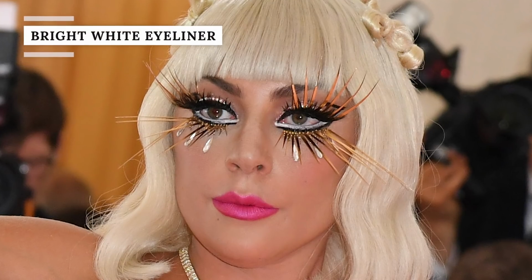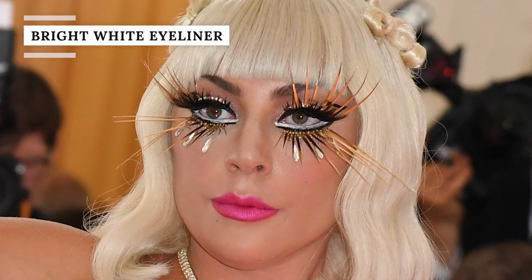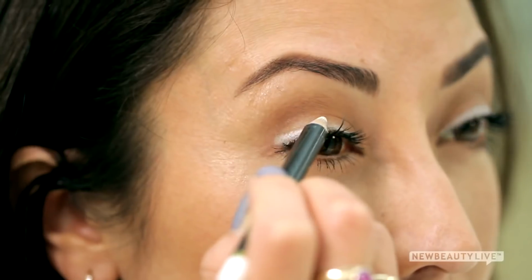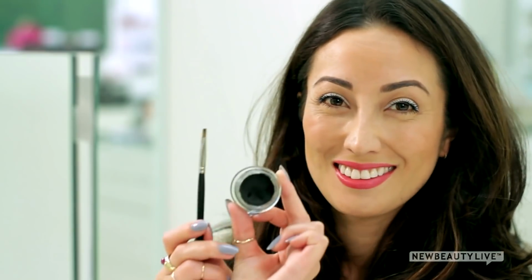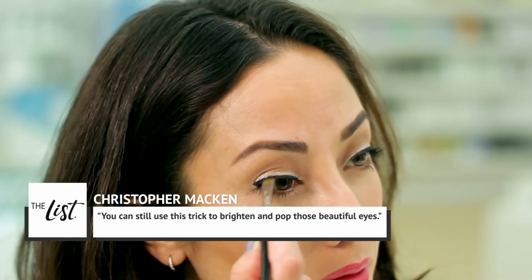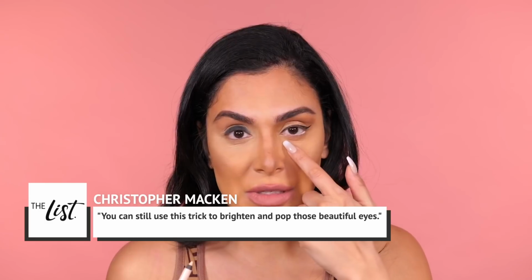In 2020, the eyes have it with bright white eyeliner. And it's not just about popping the waterline. A lot of people think it's just you put white eyeliner in your eye and boom, your eyes look bigger. That's actually not what it's about. Christopher Mackin says it's, quote, fun and festive as an upper liner and absolutely stunning, but he acknowledges you can still use this trick to brighten and pop those beautiful eyes.